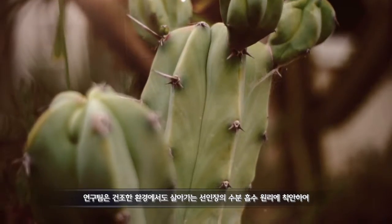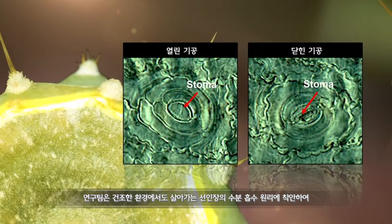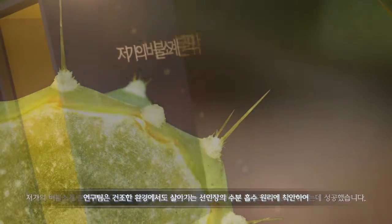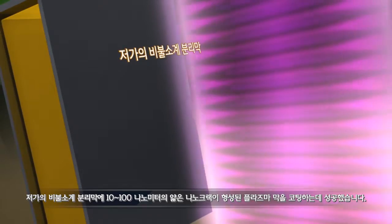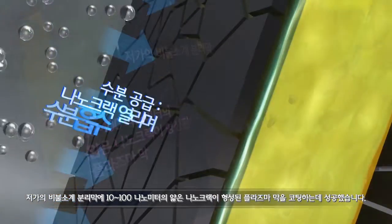Inspired by the remarkable properties of how a cactus stores moisture in arid desert climates, Professor Lee and his team found a solution to the above challenges. They succeeded by coating the low-priced, non-fluorine-based polymer membrane with plasma-thin films of 10 to 100 nanometers.